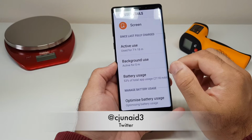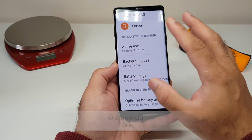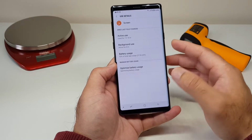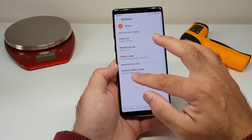which was fantastic. And I was glad because on my Note 8 from last year, I was getting around 5 to 5.5 hours of screen on time, which was slightly disappointing considering it's a big device, and a big device obviously deserves a big battery.